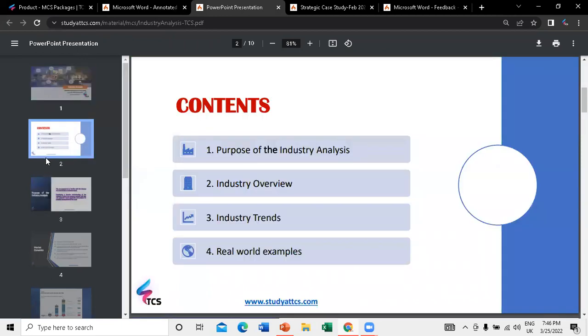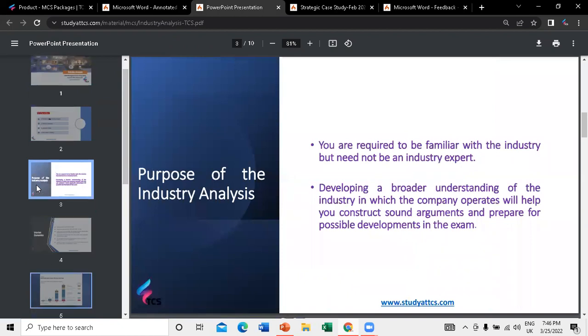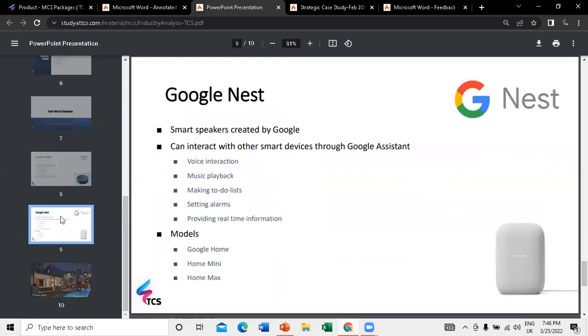These are the sample slides which we have prepared. These are the contents. The purpose of the industry analysis and so on. And at the very end, we have used real life examples so that you can better understand the real life industry dynamics.